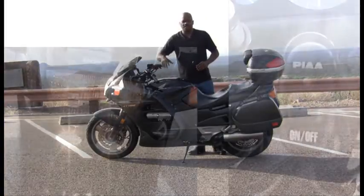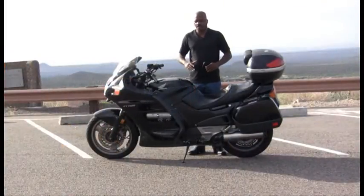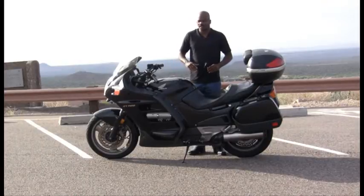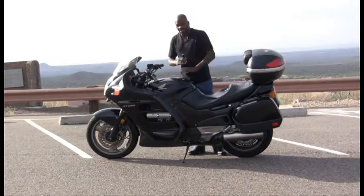Now, it's got a set of PIAA lights on there, so if you're ever riding in really bad, dark fog or something like that, you put these on. They're about 80 watts each, so they'll light up the ground pretty well. This is not the gas tank, believe it or not.